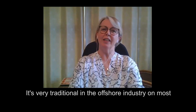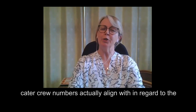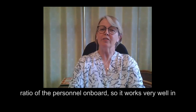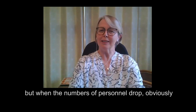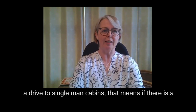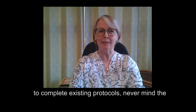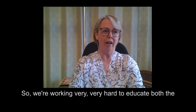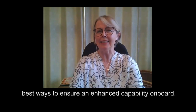It's very traditional in the offshore industry, on most installations, although I hasten to add not all, that the cater crew numbers align with the ratio of the personnel on board. So it works very well in operations when we're in very much of a steady state. But when the numbers of personnel drop, obviously the size of the installation doesn't decrease. And particularly in this current environment where there is a drive to single man cabins, that means if there is a reduced number of cater crew, we are challenged to complete existing protocols, never mind the additional cleaning protocols that are required. So we're working very, very hard to educate both the operator partners in a different understanding of the best way to ensure and enhance capability on board.